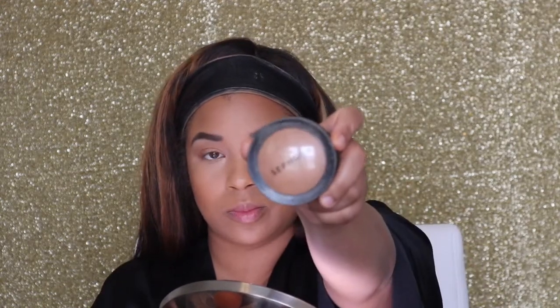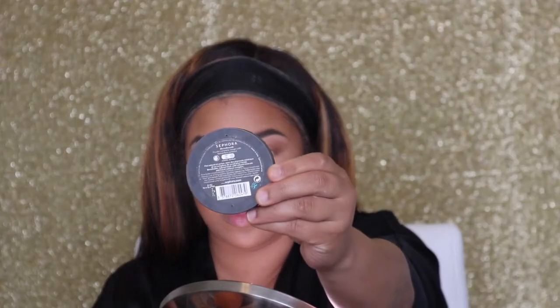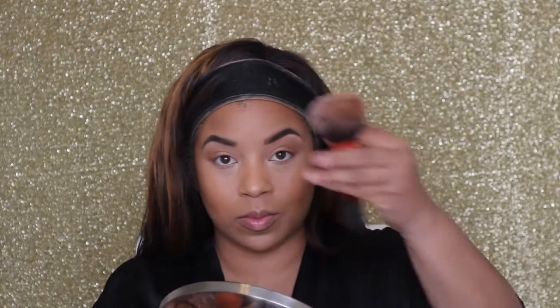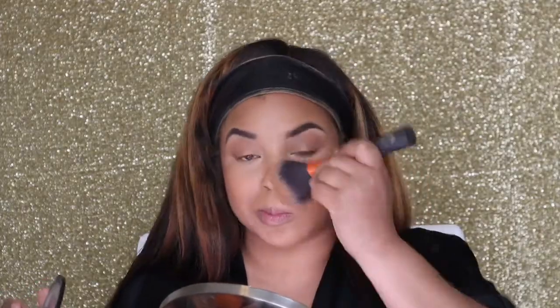I'm going to set the rest of my face with the Sephora Micro Smooth Powder in the shade Matte Tan. I'm going to distribute this powder all over my face to give me a little more coverage and that smooth, baby soft skin look.